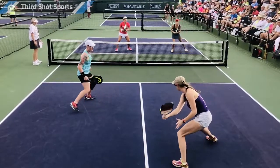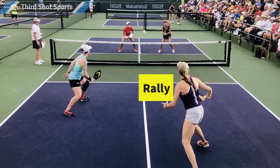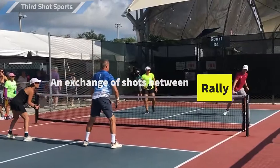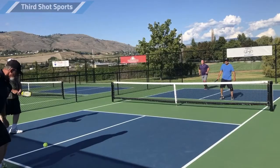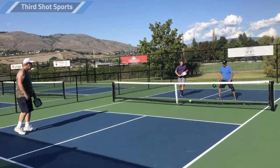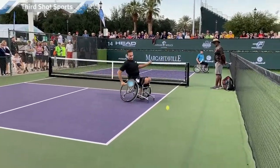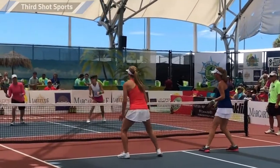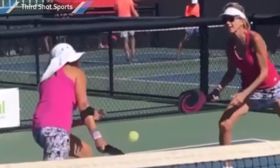When players hit the ball back and forth over the net, it is called a rally. And the objective of any rally is to keep the ball in play once more than your opponents do. If you hit the ball in the net or out of bounds, that's bad for you, and we could say that your opponents won that rally. The same is true if you get hit by the ball.